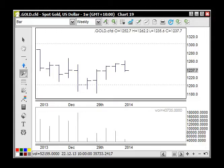Welcome, and here we're looking at gold in the commodity section, on a weekly chart. This is this week's bar, and this previous week moved up, but it moved up on lower volume than the previous week. So that's a sign of weakness. But what we need to see is confirmation on the volume this week.